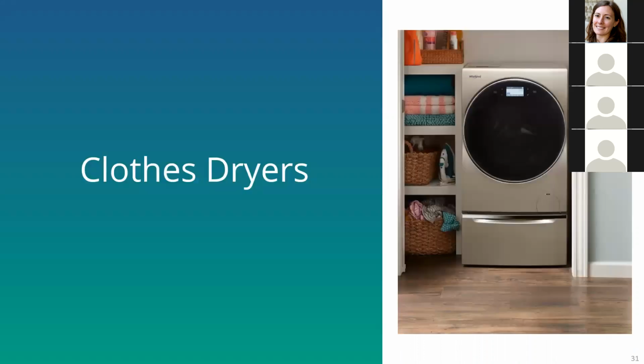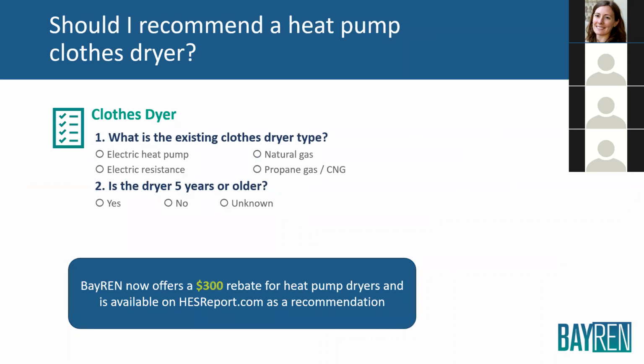We'll move on. Clothes dryers. On the electrification list, we asked what type of dryer is currently there. Either they already have an electric heat pump, or it could be a natural gas, electric, or propane gas dryer. We may also be adding an option for when there is no clothes dryer to the electrification checklist.